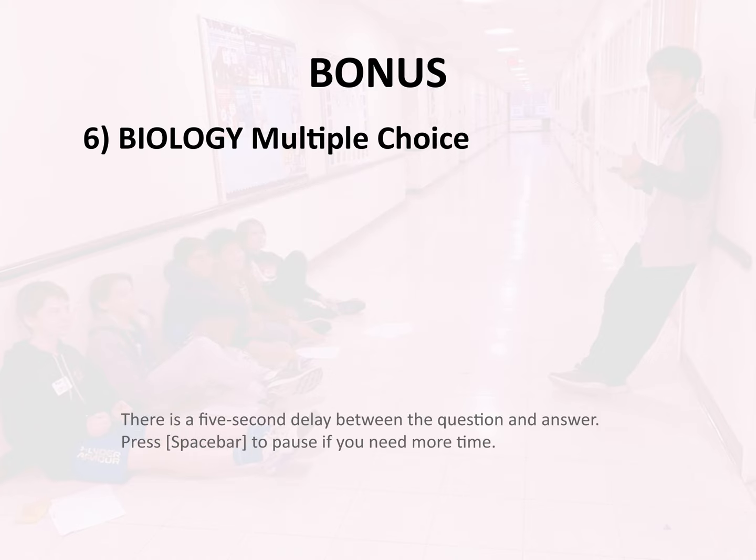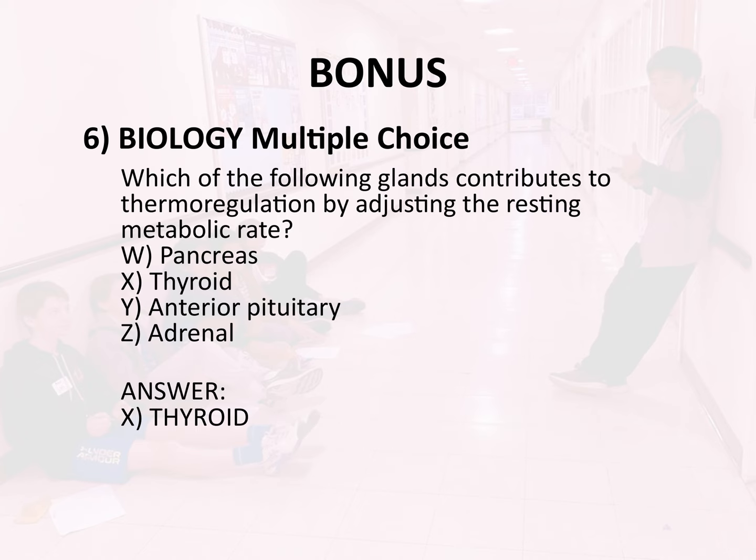Bonus 6. Biology. Multiple choice. Which of the following glands contributes to thermoregulation by adjusting the resting metabolic rate? W. Pancreas. X. Thyroid. Y. Anterior pituitary. Z. Adrenal. Answer. X. Thyroid.